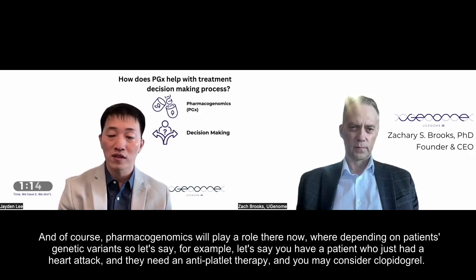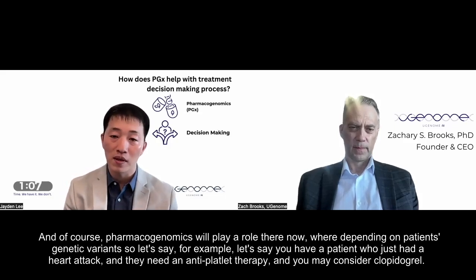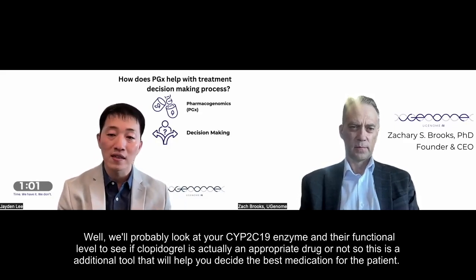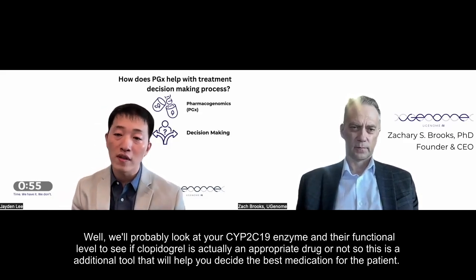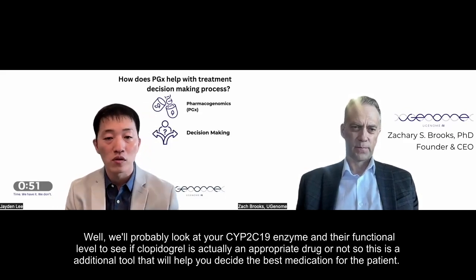So let's say, for example, you have a patient who just had a heart attack and they need an antiplatelet therapy, and you may consider clopidogrel. Well, we'll probably look at your CYP2C19 enzyme and their functional level to see if clopidogrel is actually an appropriate drug or not. So this is an additional tool that will help you decide the best medication for the patient.